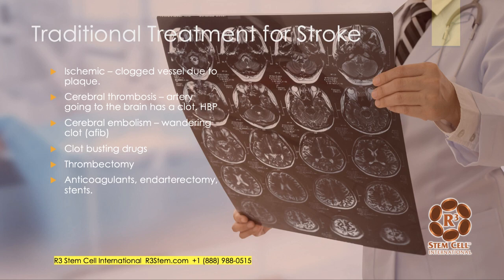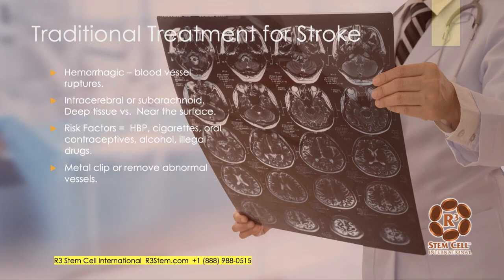Thrombectomy, which is where a catheter goes up into the area and the clot is removed. And then longer-term anticoagulants, carotid endarterectomy, where you take out the plaque surgically, and then possibly placement of a stent to ensure continuous blood flow.